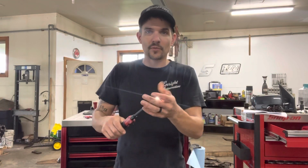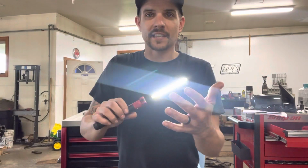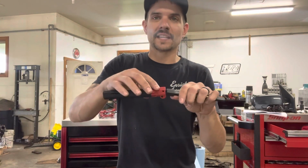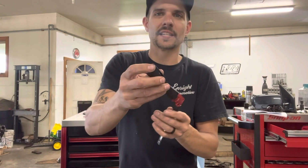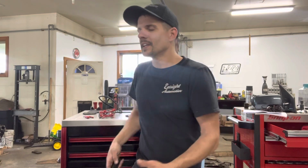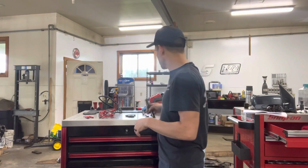So this works really well because it's got the light on the end, then it's got this light here, and then it's got another one here. And then depending, there's a magnet here on this back side and a magnet here. And then I can carry it in my pocket because it's got a little clip. So like I said, this video is gonna be personal preference. Everybody's gonna be a little different.